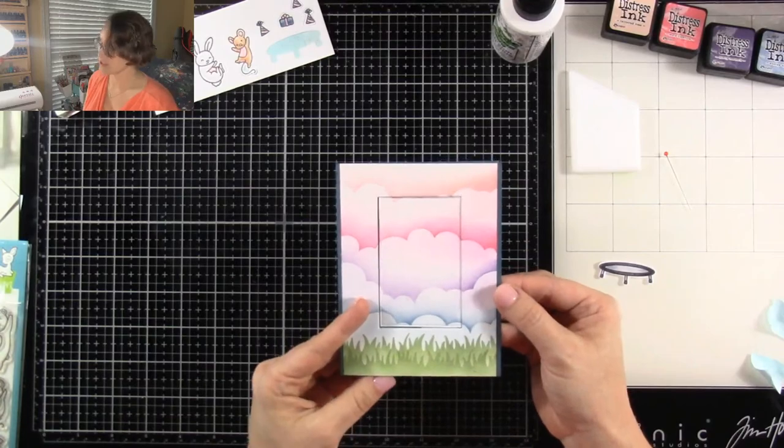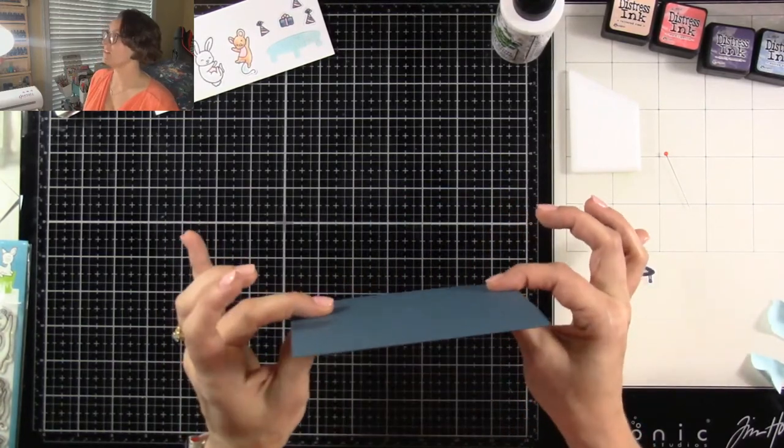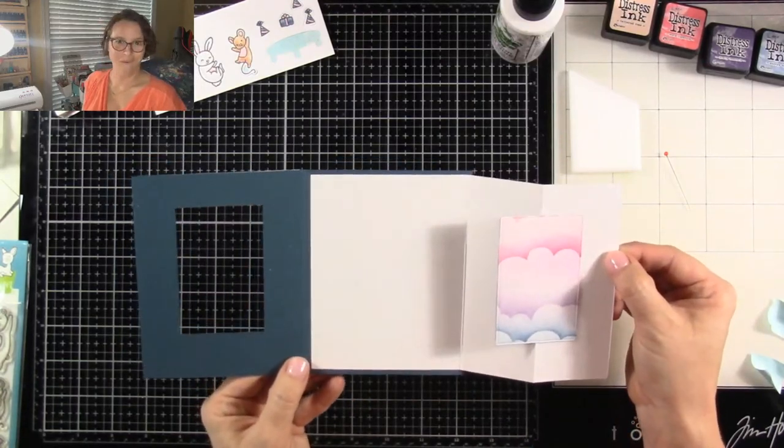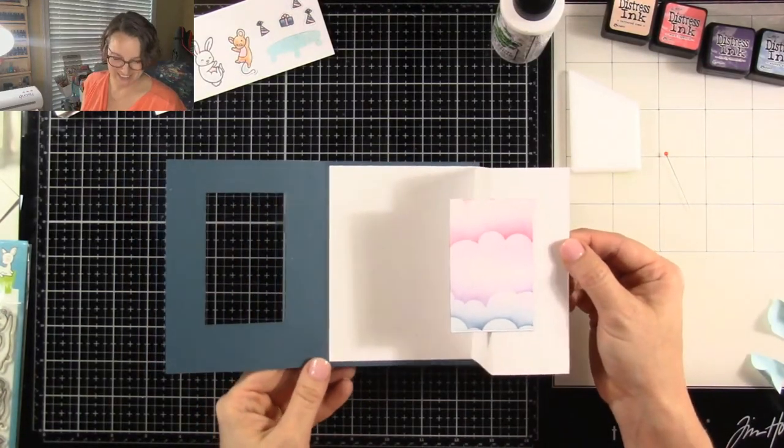So this is what it looks like all closed. It's going to fit perfectly in an A2 size envelope, but then when you open it up, I love it. Oh my gosh, I love it.